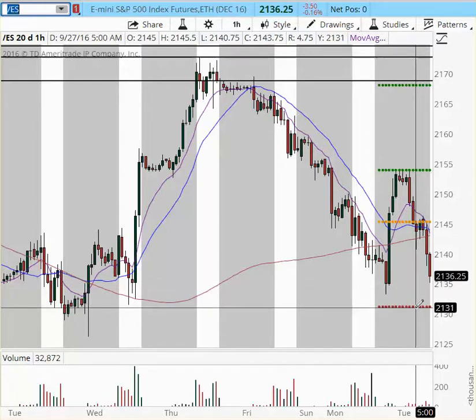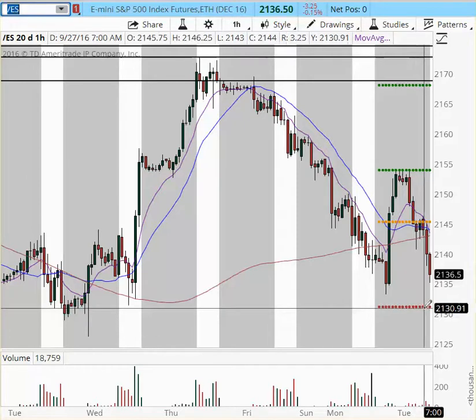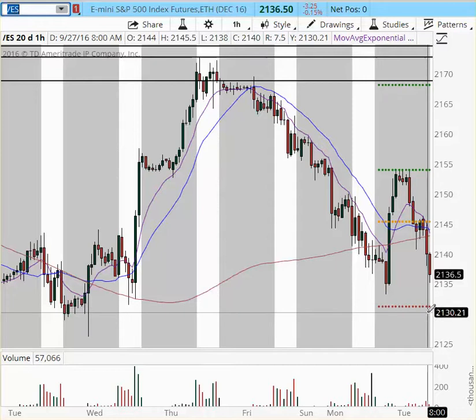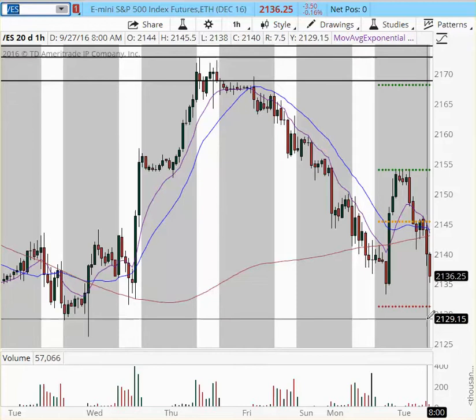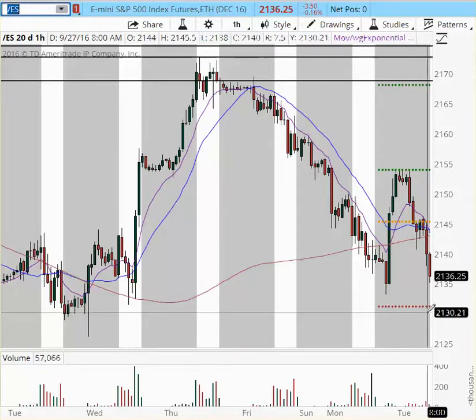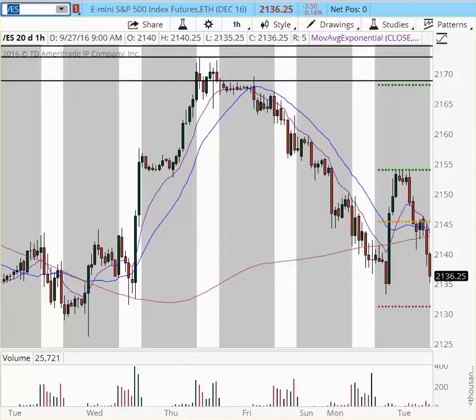Still a lot of support right here, a lot of support. If we don't get a bounce off 2130, we might continue lower, and the next target that I am looking at is 2130. And again, this is if we get a weak consolidation intraday here. I'm looking for a further continuation right into this point. But at this point, like I said, we have tons of support.